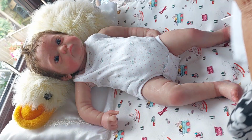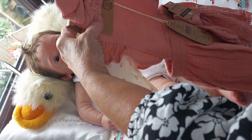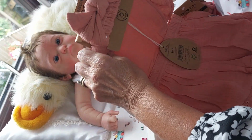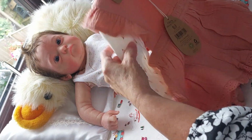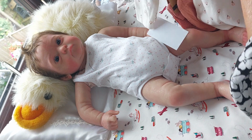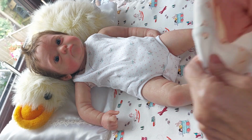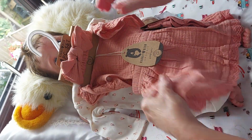Right. What else was it? This one. Now then, I don't know how I'm going to take all this lot off without demolishing it. But I think with the dress, you'll probably get away with it anyway. It's all tied on. It's just that onesie that might be too big. Let's see if I can get it sort of off. You're still taping me playing about here. Right, so if that goes there.